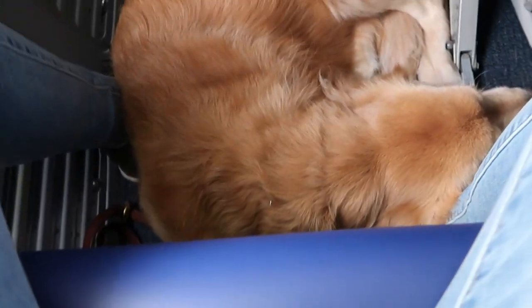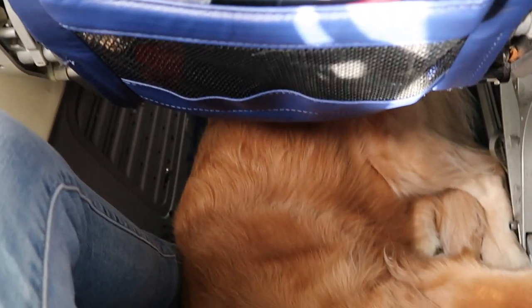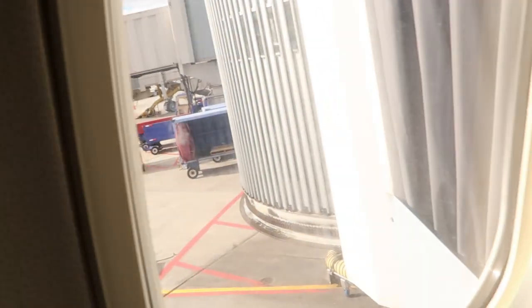They offered us the bulkhead seating, but I like to be behind another seat so he actually has a physical space that is his to be in. It works well for us, so we're good, and we're gonna take off soon, hopefully. We're still boarding more people.